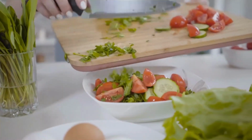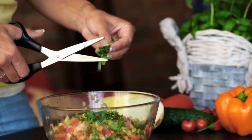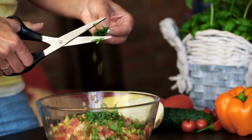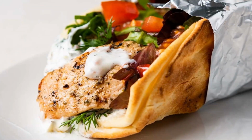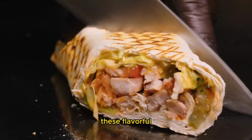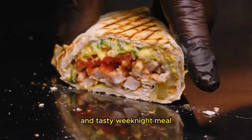by the cooked chicken, sliced tomatoes, cucumbers, and red onions. Sprinkle some fresh herbs like parsley or dill on top for an added burst of freshness. Fold the pita bread, and your homemade Greek chicken gyros are ready to be enjoyed. These flavorful and satisfying gyros are perfect for a quick and tasty weeknight meal.